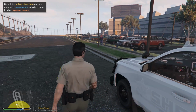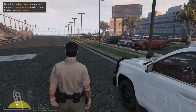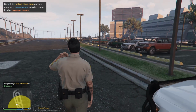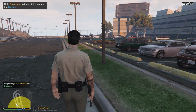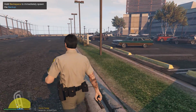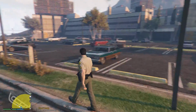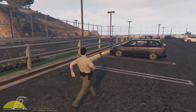Let's call for backup here as well. Requesting code 2 backup. Backup needed in the Humane Labs facility. Charlie 4, roger that. We'll look for those maggots. Okay, I have my gun right here. I just want to talk to him. He's the only person out here, so, you know, I gotta question him, right, guys?